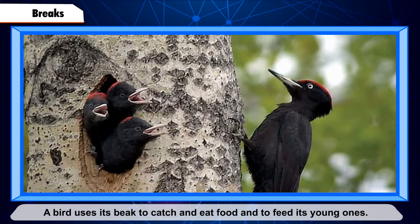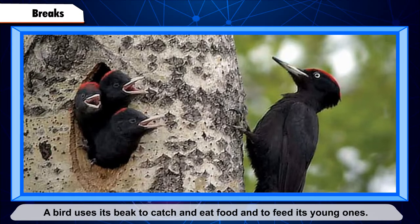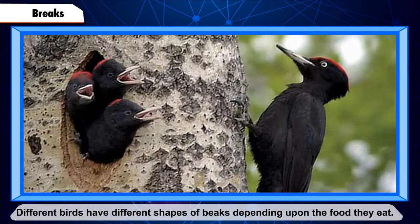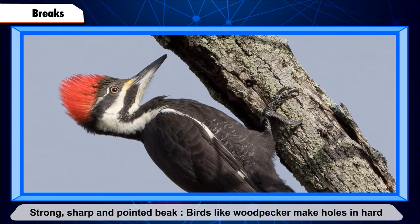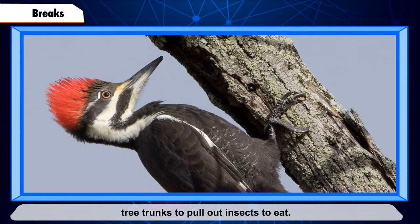Beaks. A bird uses its beak to catch and eat food and to feed its young ones. Different birds have different shapes of beaks depending upon the food they eat. Strong, sharp and pointed beak. Birds like woodpecker make holes in hard tree trunks to pull out insects to eat.